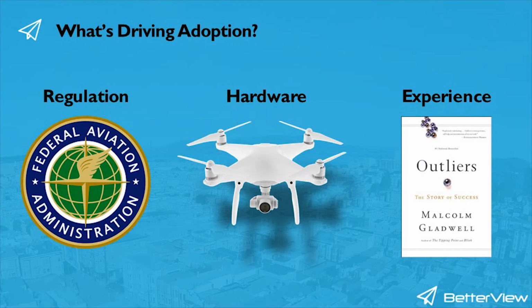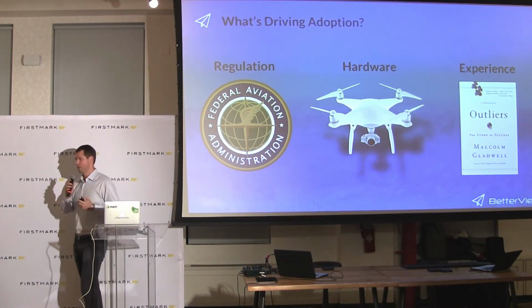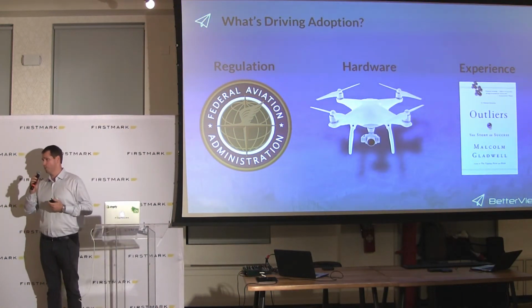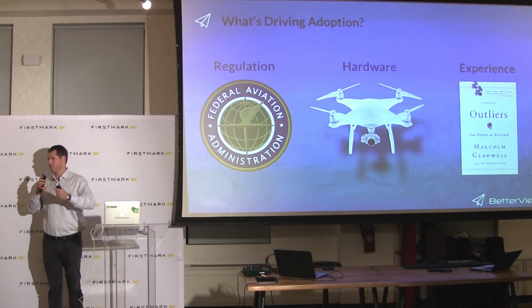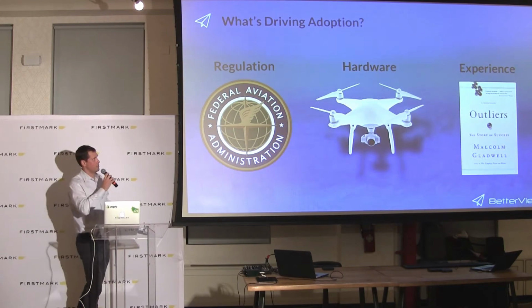But really, the question is, what's driving this adoption? What are the big things that are changing? It's a combination of things. Regulation, first of all. I don't know if anyone has read news articles about FAA Part 107. Now the FAA can issue a remote pilot's license that allows somebody to fly a drone legally for commercial purposes. Before, the only thing the FAA was able to issue were manned pilot's licenses. That's a very big deal.